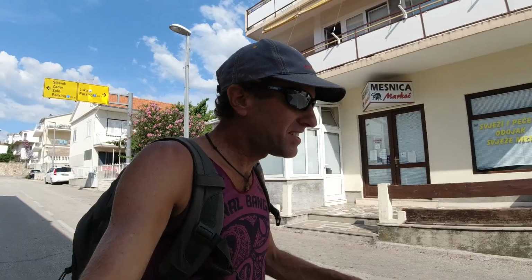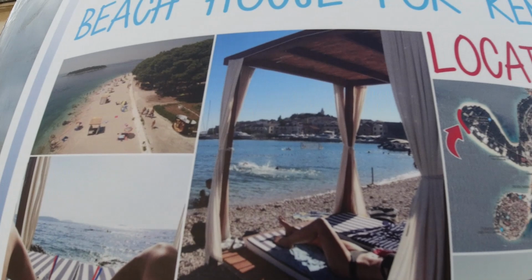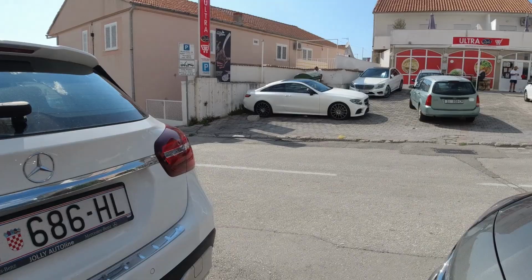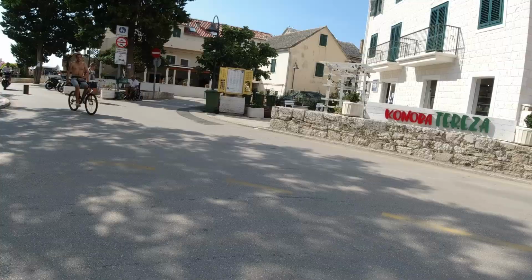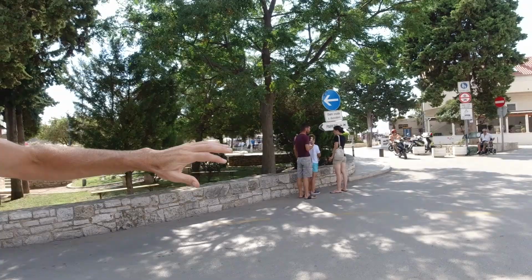And so there is the historical old city right there, and that should be just up ahead. And the sea is over there, and there's the sea right there. So this is the point sticking out that way. You can see it's a hill up there.